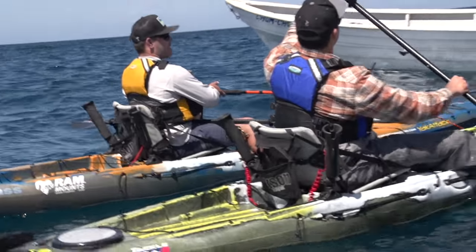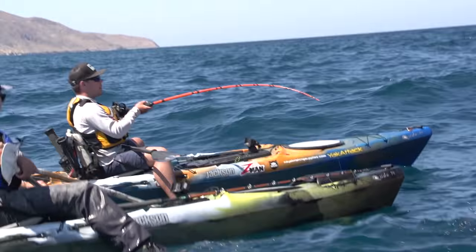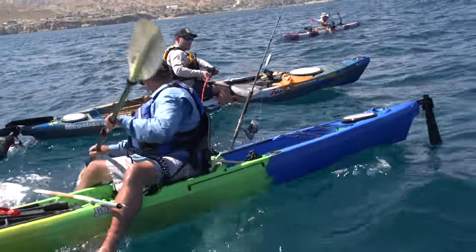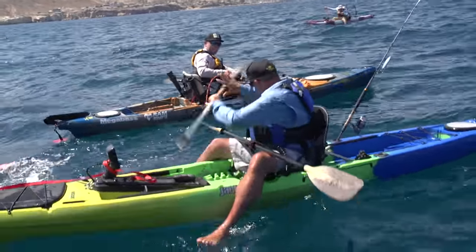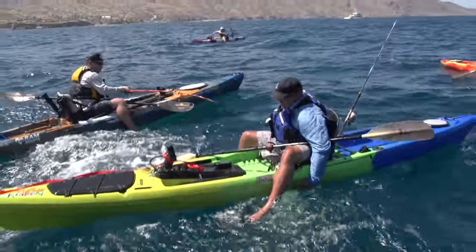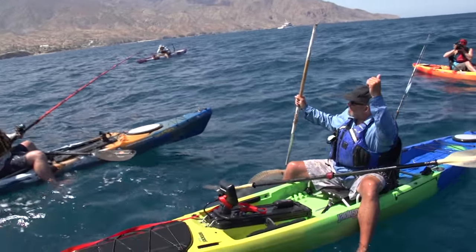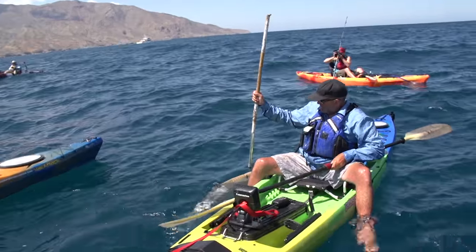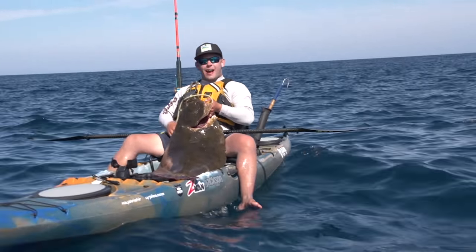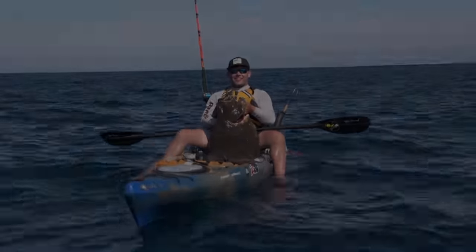And not pulling a whole lot of drag after a little while, it kind of gave up, and the next thing you know, there's this big barn door halibut at the end of my line under the boat, and we're freaking out, like, oh, we gotta get it in, and Sean got a perfect gaff shot on it. It woke up, got its second wind right there, but we got it on the boat, and that's what matters. Got my personal best halibut out here in Cedros. Big old barn door.